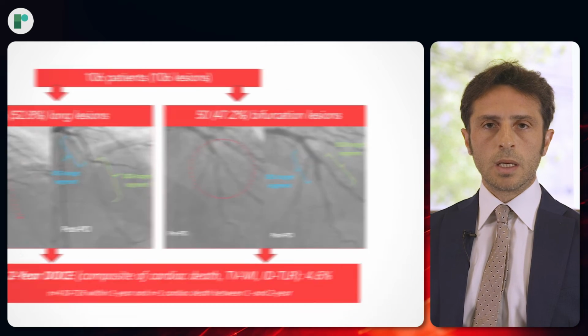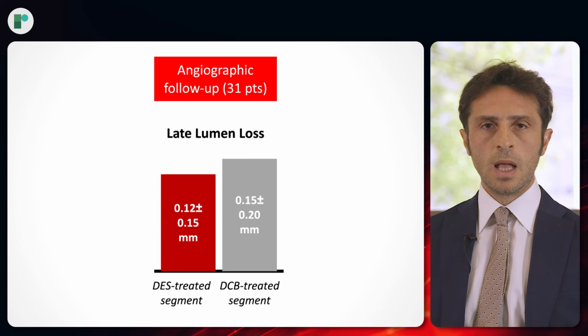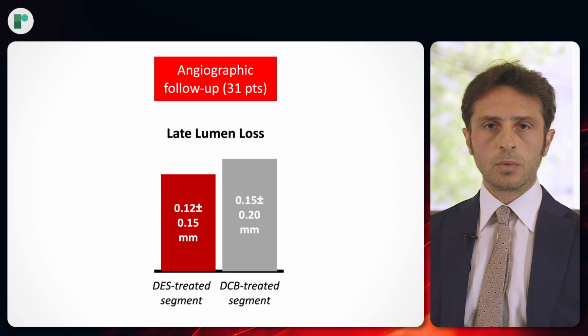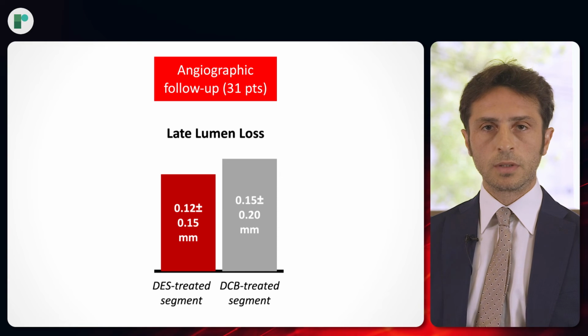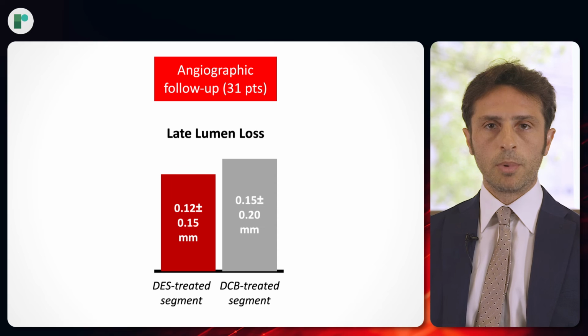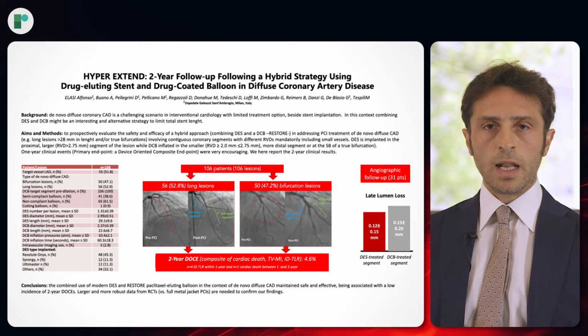Thirty-one patients underwent angiographic follow-up at a median period of 4 to 6 months, and the late lumen loss reported was 0.12 ± 0.15 in the DES treated segment and 0.15 ± 0.2 in the DCB target segment, so results which are in line with other DCBs currently available.